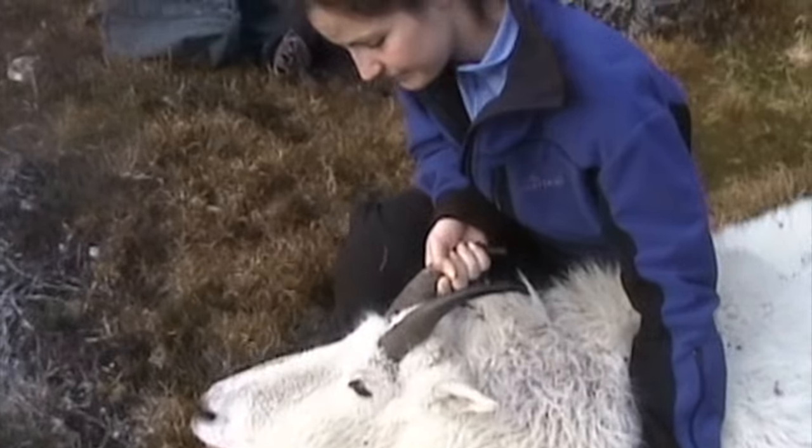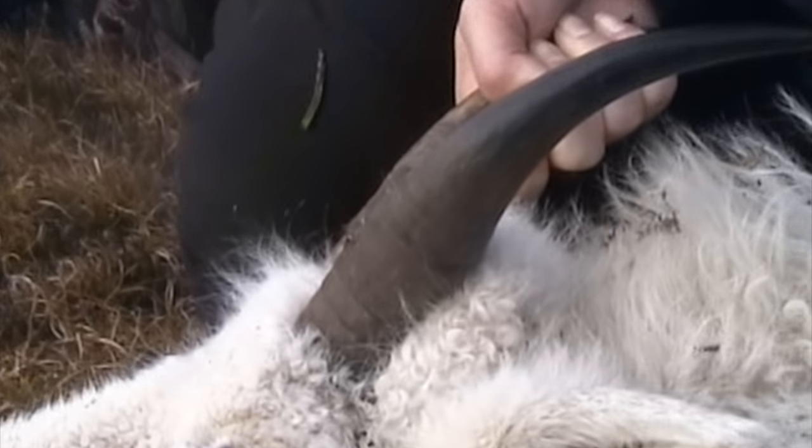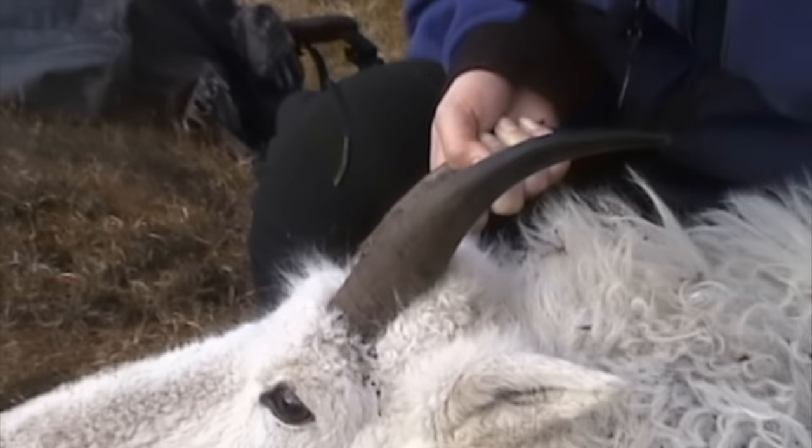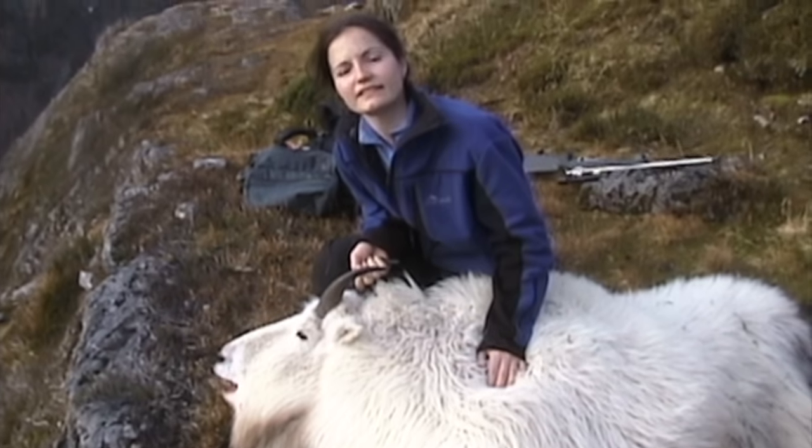You can see the rings. Not the longest in the way of horn length, but he's got good fur. Awesome fur. Big size. Awesome. Anyway, that's mountain goats from Baranof.